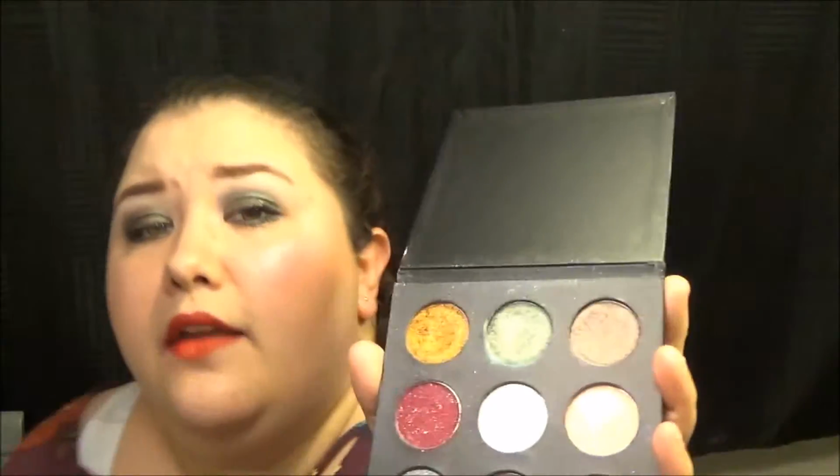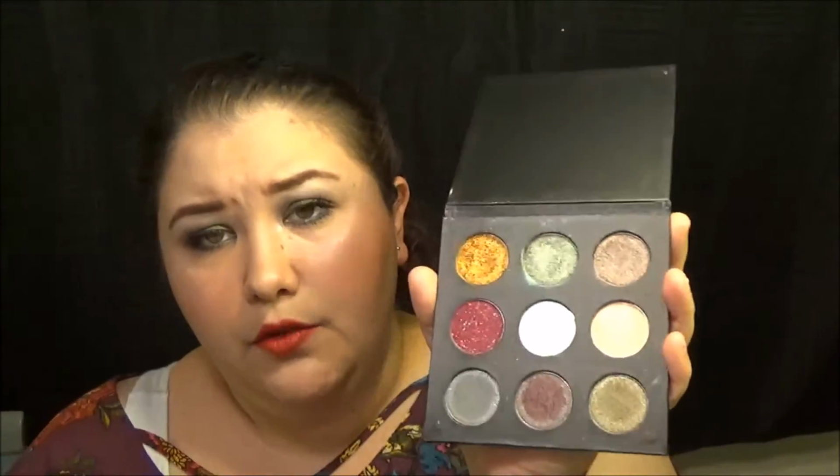And again, this is $40. So if you were to pay $5 a piece for these individual pans, this would be a $45 palette. So you're getting like a $5 break on that. I think that's really good. I think these are really high quality and they're beautiful. That being said, most people will need to pull some matte shades from the collection, but everyone has matte shades. So this is a great palette to have to complete your look and make it pop.